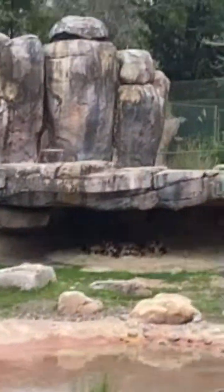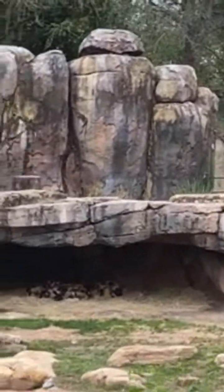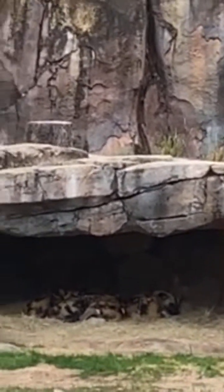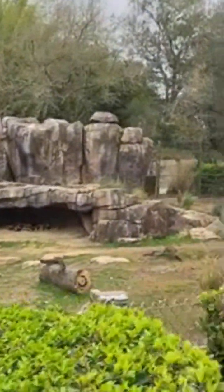And I know that they look super cute and cuddly, but these are the most successful predators in all of Africa. They are more successful than hyenas and lions in their hunts. So they're very, very impressive predators. But they're snoozing away right now, saving up that energy, so we'll let them be.